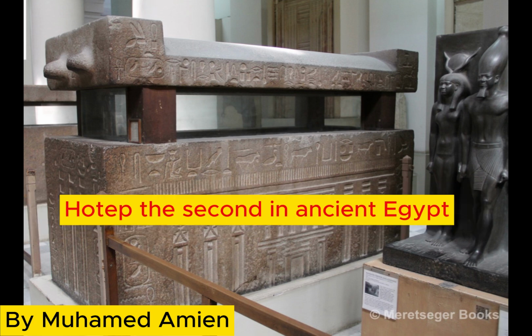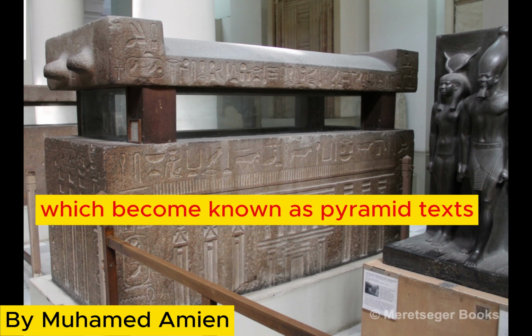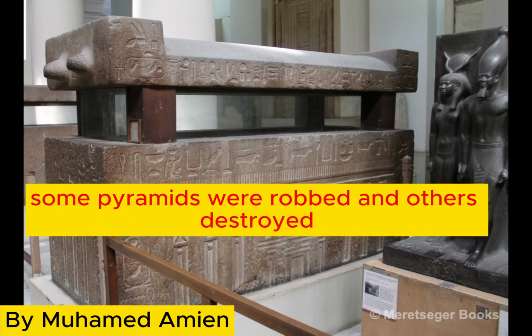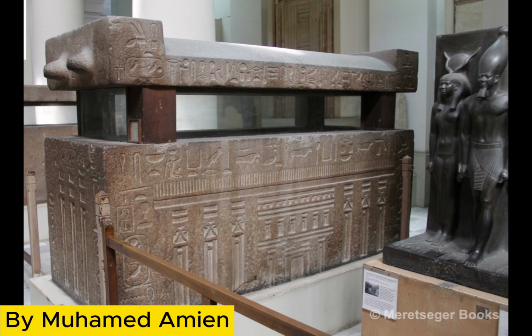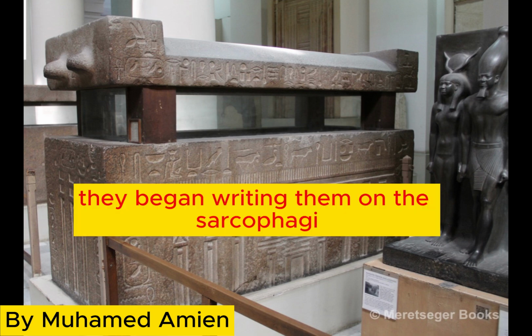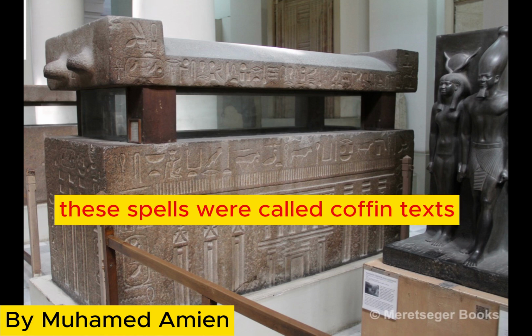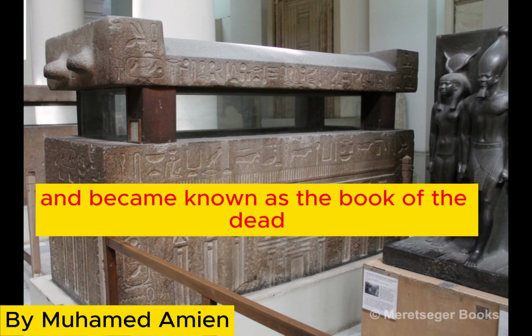In ancient Egypt, they wrote secret spells all over the inside walls of the pyramids, which became known as pyramid texts. During the first intermediate period, some pyramids were robbed and others destroyed. As a result, instead of writing these texts on the walls of the pyramid, they began writing them on the sarcophagi. Thus, in the Middle Kingdom, these spells were called coffin texts. Later, they were written on royal papyri and became known as the Book of the Dead.